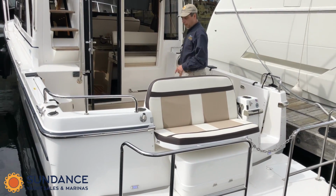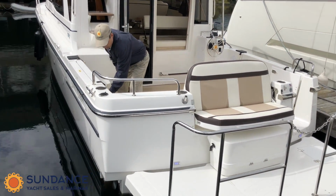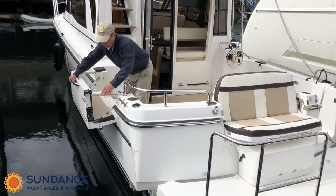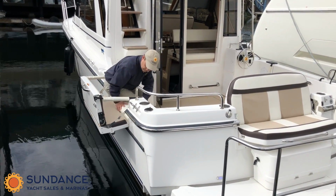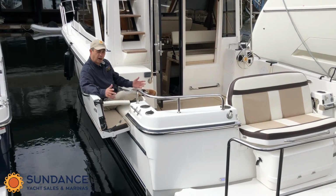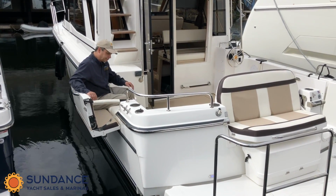We also have the pop-up seating, which is on all the 30 models. Pop-out seating, I should say. Put the bolster in. And you don't take up any cockpit space. That's a really nice thing about these pop-out seats.